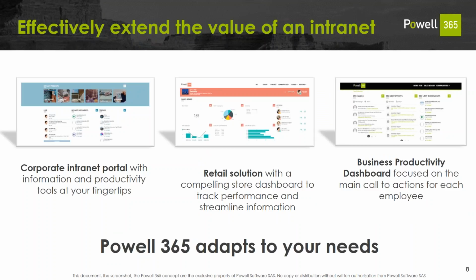So, as I said, Powell 365 is an extremely versatile solution. It doesn't matter the size of your company or what sector your company is a part of. We have a ready-made solution that's already aligned to your needs. What you can see here is just 3 different examples of the look and feels that are possible with our WYSIWYG designer tool. So, for example, the first one you see is a corporate internet portal.